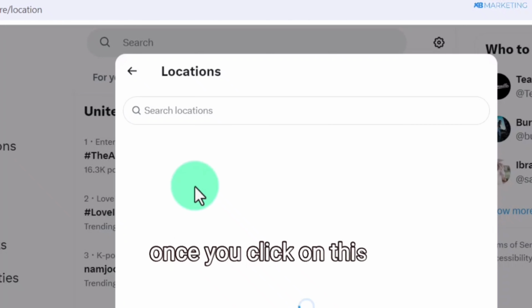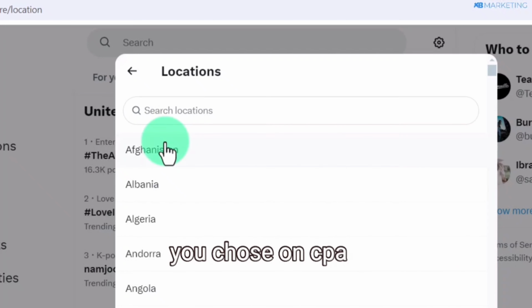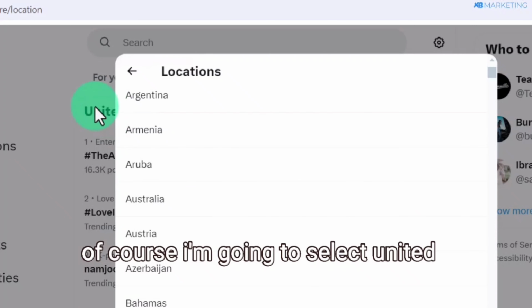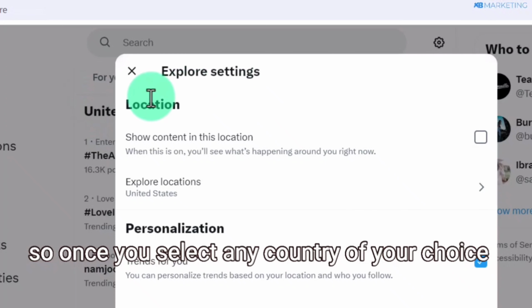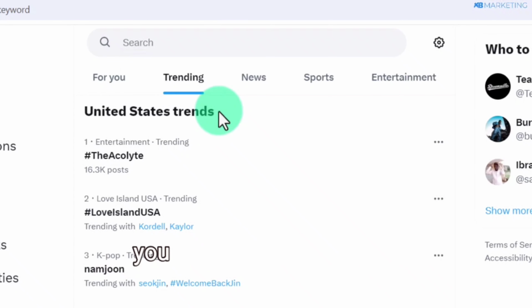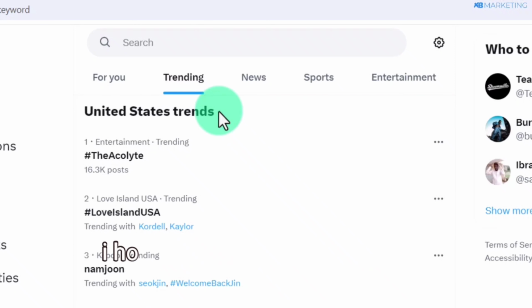All right. So once you click on this, this is where you want to select whatever country you chose on Cpagrip. All right. So because I'm using United States, of course, I'm going to select United States here as well. So once you select any country of your choice, that is all you need to do. And if you do that, regardless of whatever country you are currently living in, Twitter or X is going to show you the content that is trending in that country. I hope this makes sense.